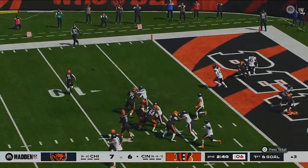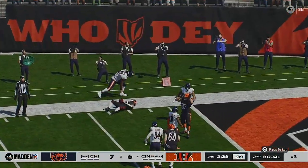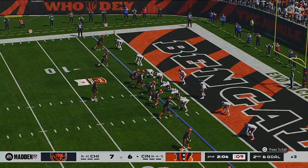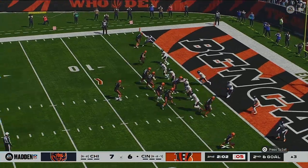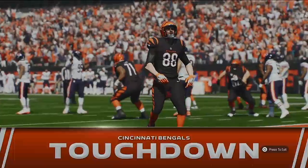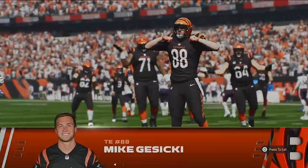Throwing is Burrow. And he can't get away. They rally to the football defensively. Bring him down for no gain. No gain on the play. Leads to 2nd and goal. Working out of the gun, Burrow. And he'll take it on in. Mike Gesicki. Touchdown, Bengals.